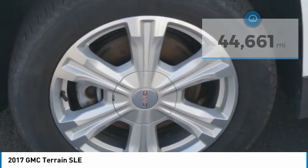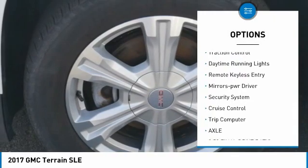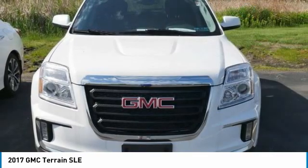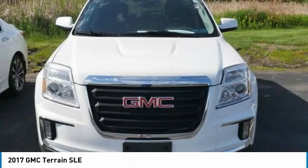Here are some of this vehicle's great options: all-wheel drive, aluminum wheels, heated side mirrors, traction control, daytime running lights, remote keyless entry, power driver mirrors, security system, cruise control, trip computer.